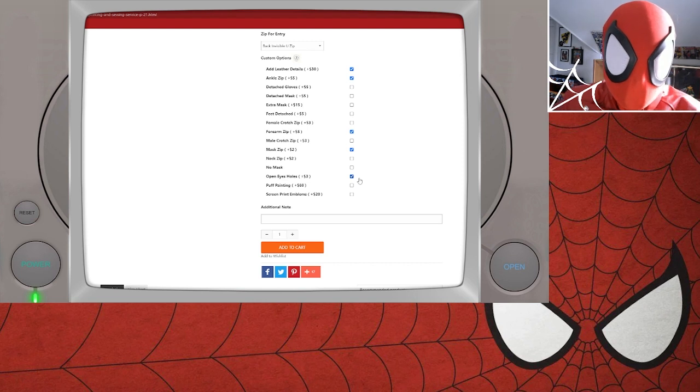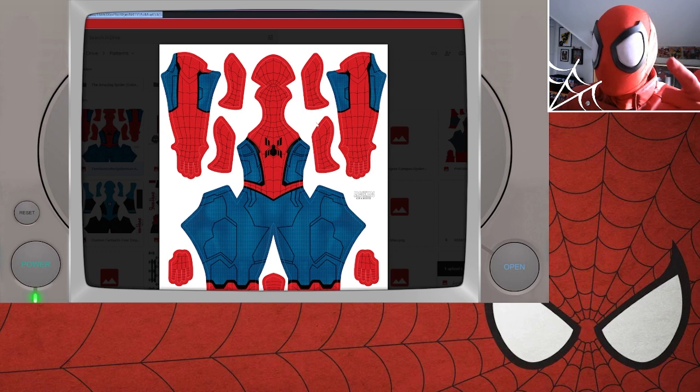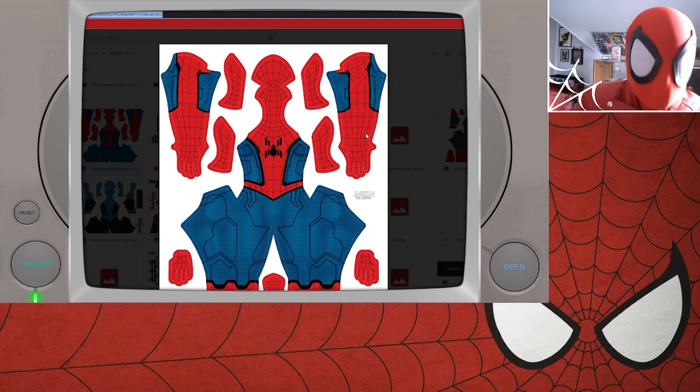Now, so here's the thing. The feature that makes the Zombie Hunter suit unequivocally, irrefutably the most expensive suit that you can order is the puff paint. And the reason is because unlike the Disneyland, the Far From Home, the Homecoming, Civil War suits, they don't have actual web lines to puff paint. They only have beads. They have a sort of illusion of a web being there, but there's no solid web line to be puff painted.